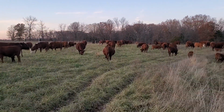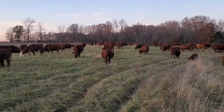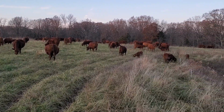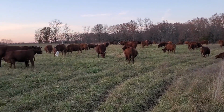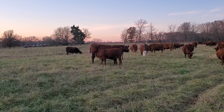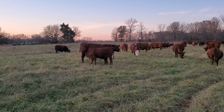You know, we're almost in December. You look at what they're eating tonight. That is Kentucky 31 fescue, mainly. There's some orchard grasses in there. There's still some green clover in the canopy there, and some other things. But their primary grass is Kentucky 31. And everybody is freaking out about Kentucky 31. The cattle don't slick off.